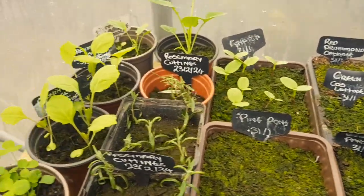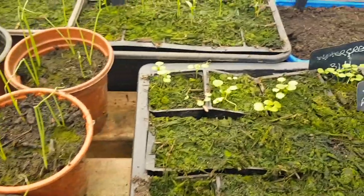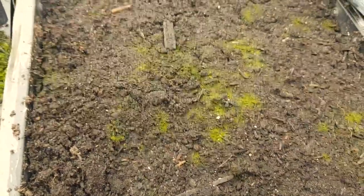So cool. All our crimson clover's doing well here. The watercress is growing. Nothing else going on at the moment. These are some new pop-up. This is this crimson clover, a load of it in there.